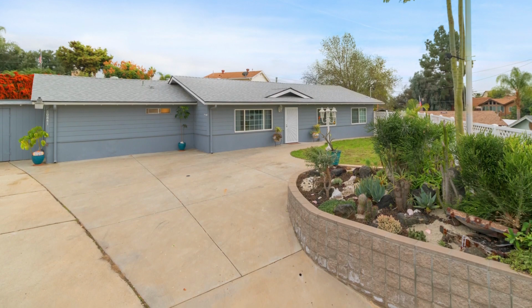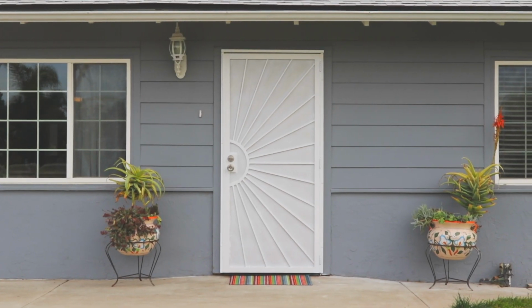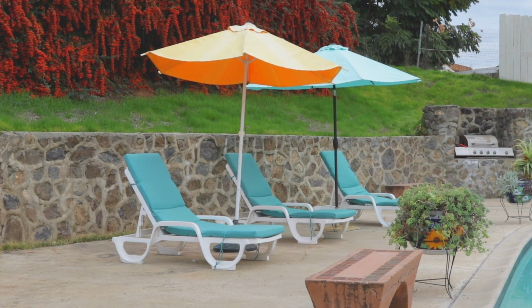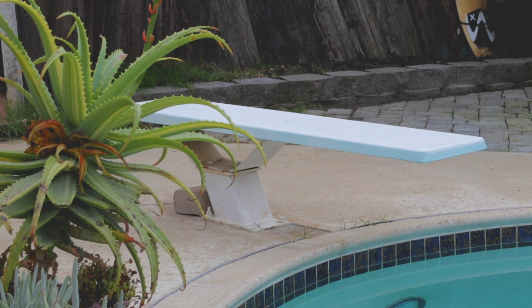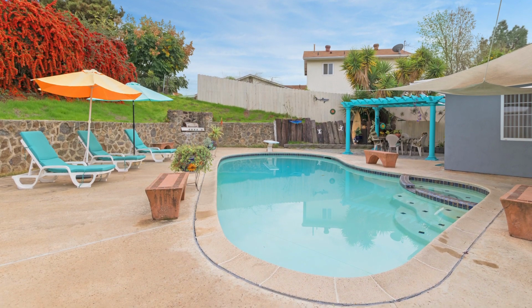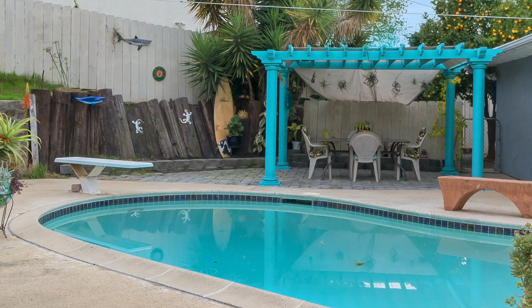Stopping by to view this Hilltop Hideaway Ranch home designed for a contemporary, entertaining lifestyle. Located at 10841 El Nopal, this 4-bedroom, 3-bath, 1,884-square-foot home is nestled on 0.27 acres. It includes a 2-car garage and RV parking and is in the North Magnolia area of Santee.